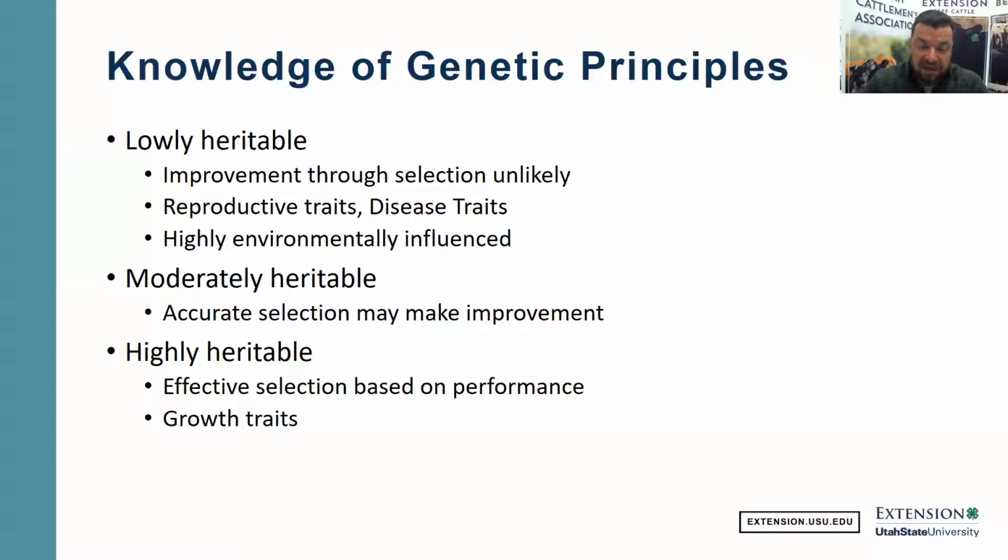Now, a lowly heritable trait, these are the ones that kind of give us headaches. Unfortunately, these are some of our more important traits as well. These are things like reproductive efficiency, disease traits, disease resistance. Now, improvement through selection is highly unlikely. Just because mom and dad are good at it doesn't necessarily mean the offspring are going to be good at it. Now, again, in molecular technologies, we'll talk a little bit about how we can maybe start hedging our bet on these a little bit.